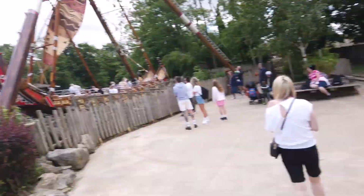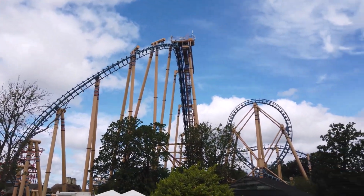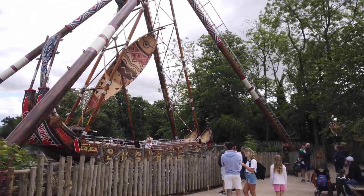That's a pretty good ride. It's got a really slow lift hill. We've got a back row ride, so it's quite whippy. The lift hill's really slow, but that just builds up the tension because it is quite high when you look up there. It's a good solid coaster again. It's just good. It's a good coaster.